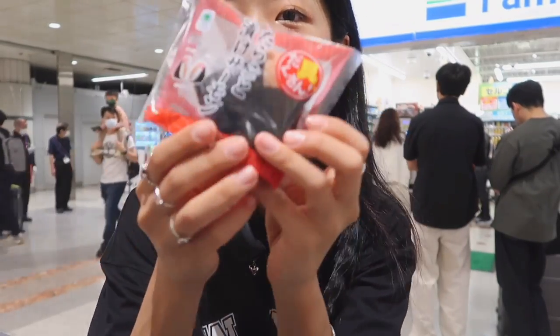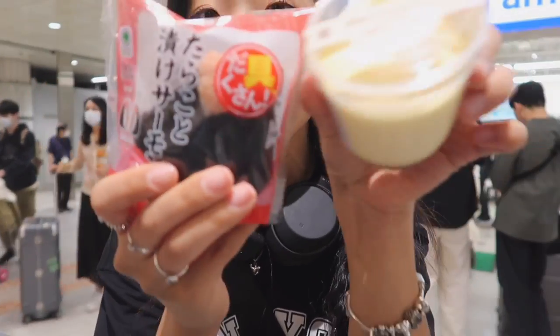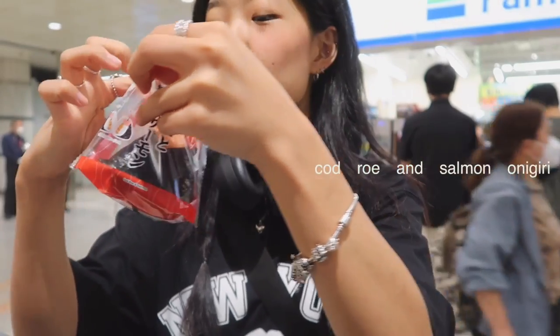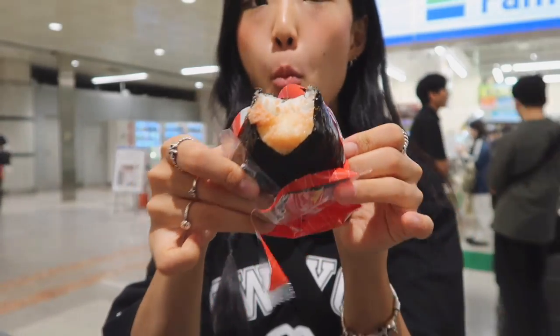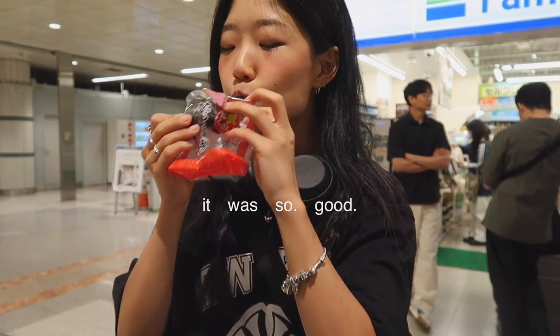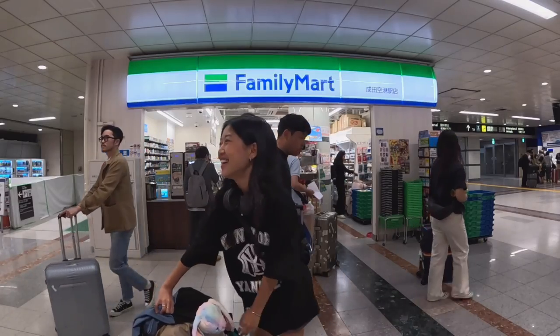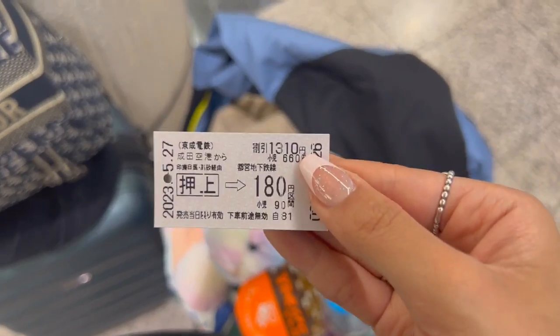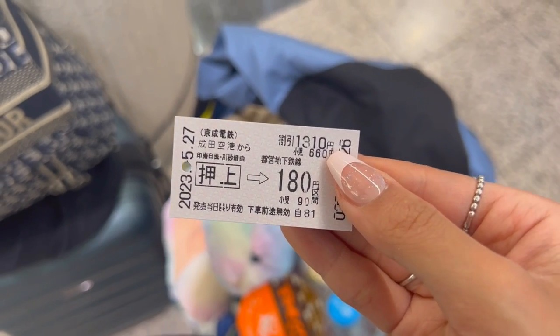Alright guys, that was a really chaotic Family Mart first run, but I got some little onigiri, a little pudding, and some coffee and water. This is cod roe and salmon. Good? Mm-hmm. Alright guys, I bought my ticket and this is the Asakusa Express line.